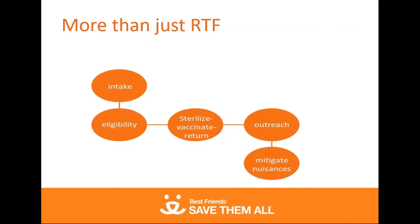All right, so just a little bit about how the return to field process works. For intake, the cats will enter the shelter either by animal control officers or the general public. And then from there, a cat's eligibility is determined. For eligibility, the guidelines that we use would be a stray cat, so it doesn't have any sort of identifiable, traceable microchip, no owner surrenders, and they're neither too young or too old, and that they're of healthy weight.